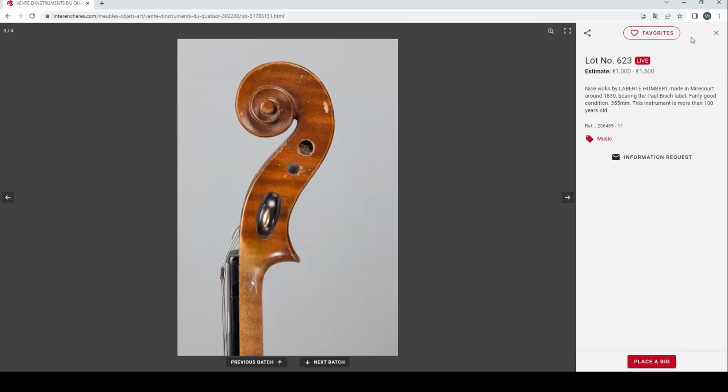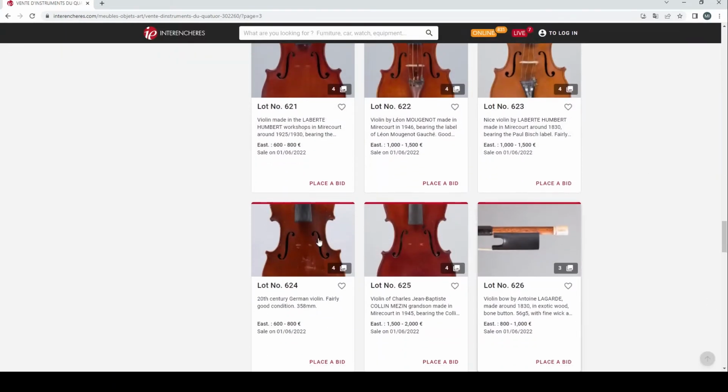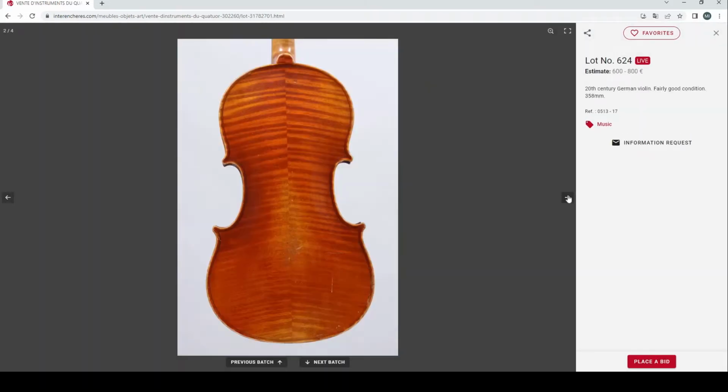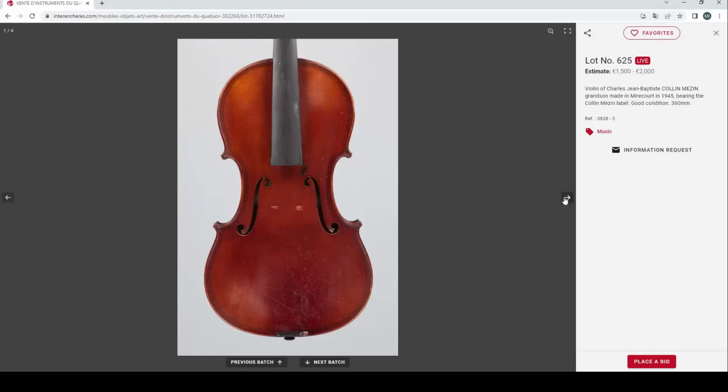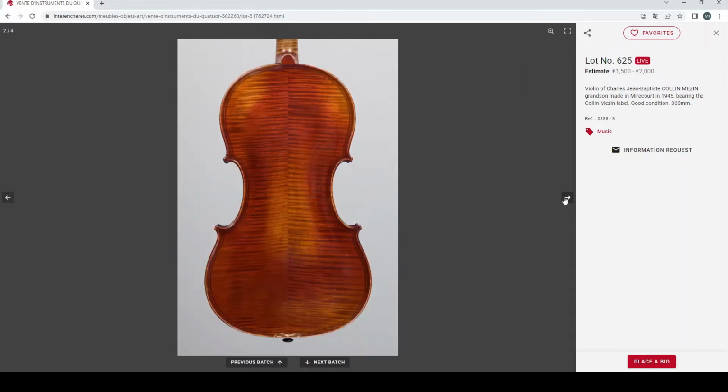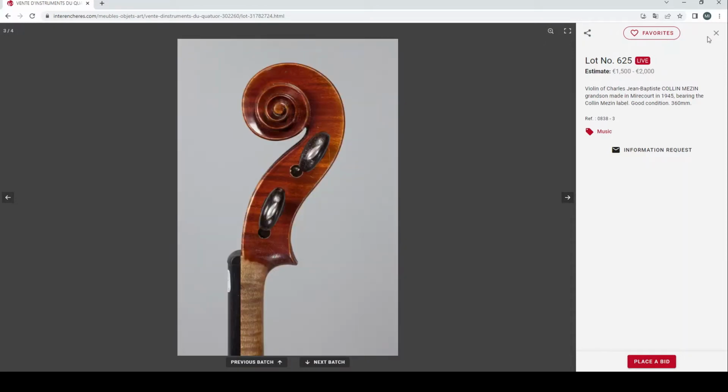Well, they haven't said that about any of the other ones so far. 20th century German violin. Violin of the Charles Jean-Baptiste Colin-Mézin, grandson, made in Mirecourt, 1945. Interesting.